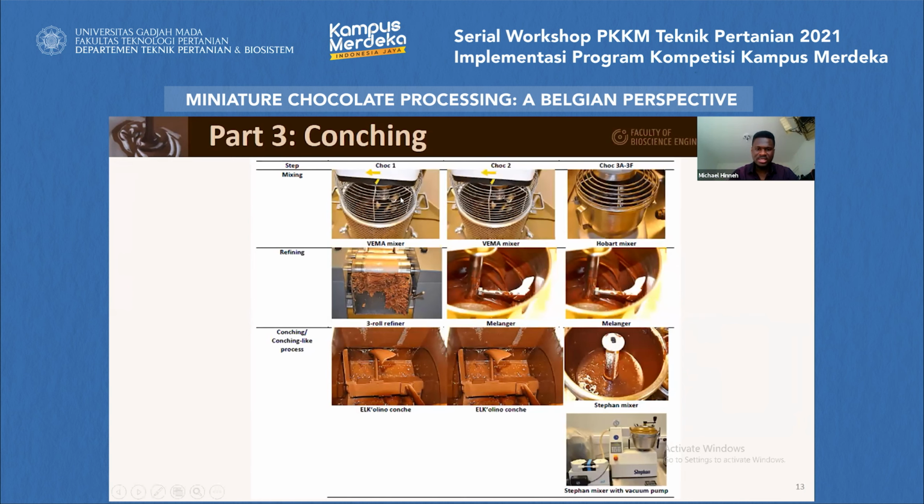So we use the standard equipment, Vema mixer for mixing, then refining with the three roll refiner, and then conching with the Colino. So classical, there's nothing interesting about this. Now, if you go to the second chocolate, chuck two, here we have mixed it, and then we have refined with the melanger. And then we have conched it with the classical equipment. So like I told you, the hybrid setup that we made.